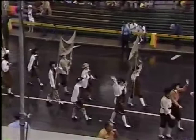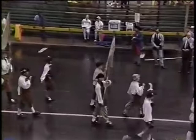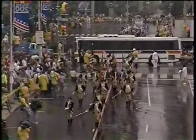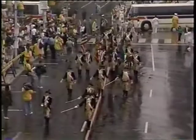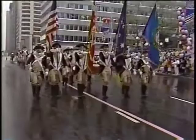All of the participants in this parade are people that have traveled from all over the United States to be here on this Constitution Day. So some of them have traveled far and wide. This next group is from Lexington, Massachusetts. A 46-member group, Dave. They've been in continuous existence since before the Revolutionary War, marching today, as you can see, in their buff and navy blue uniforms of the Continental Army.